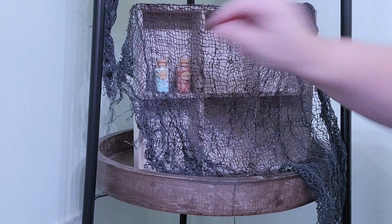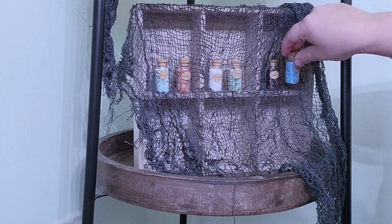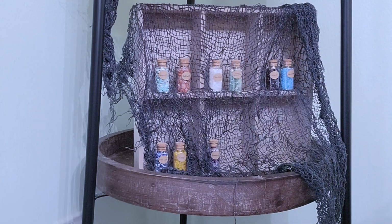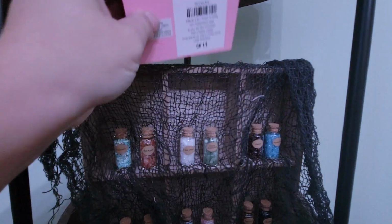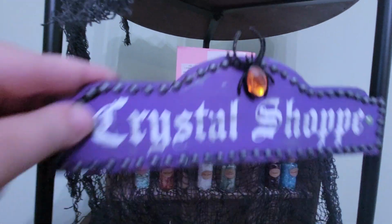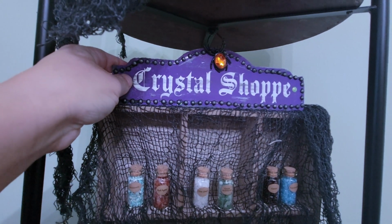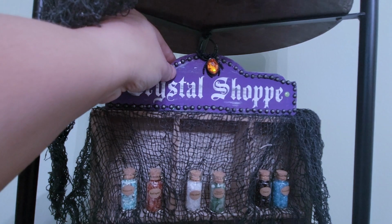to make a little crystal shop. Now, I knew I wanted to switch up this shelf from what I did last year because I just didn't like it. I just threw up a bunch of random decor and there really was no theme. So when I went to the Dollar Tree and saw all that fortune teller stuff, I knew this is what I wanted to do. So next on the top, I'm just going to add a crystal shop sign that I made that, again, you're getting a sneak peek of because it'll be on my crafting channel in a video in just a few days.